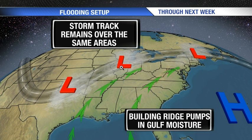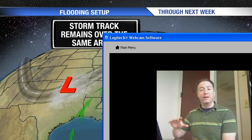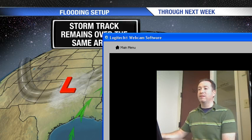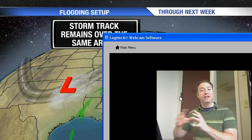So that's one ingredient. We have the high humidity. We got the mugginess that's already in place, but then there's another ingredient, and that comes in the form of these mid and upper level disturbances. What you see here is our jet stream at the upper levels, and this is our storm track. These disturbances are going to start to flow along the jet stream and squeeze out any of that moisture and help to produce rain and thunderstorms over the same areas time and time again. That will be the weather pattern that's going to take shape.